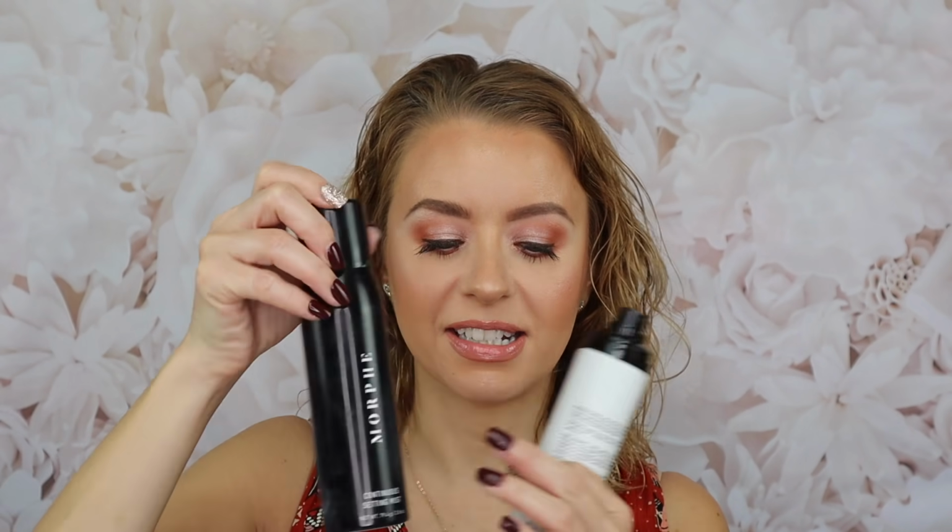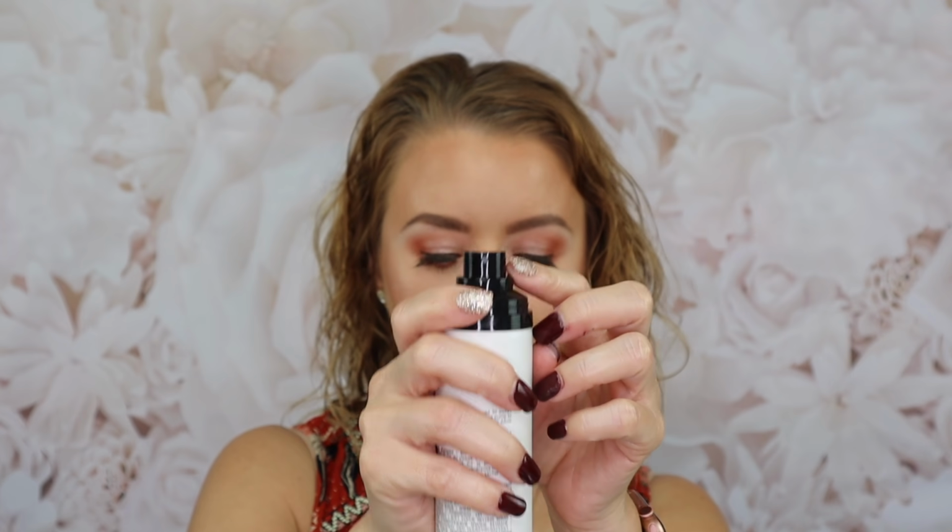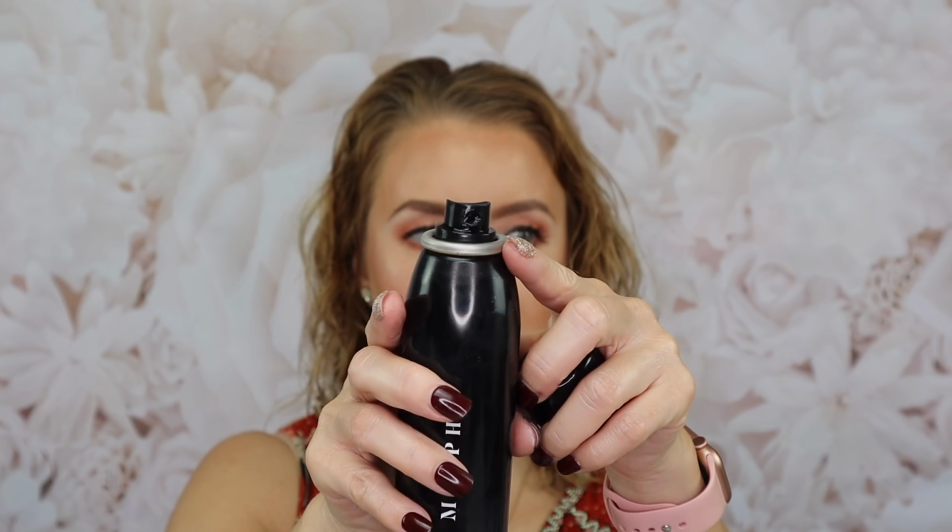I kind of thought that it was going to be more of an aerosol, more like the Morphe one, because it does have the same kind of container, but I do notice that the nozzle is a little bit different. It doesn't have this spray type like an aerosol would have, you know? So let's see. Give this a good shake. You always want to shake your setting spray because some of the product can gravitate towards the bottom and you want to make sure everything is mixed up really well.